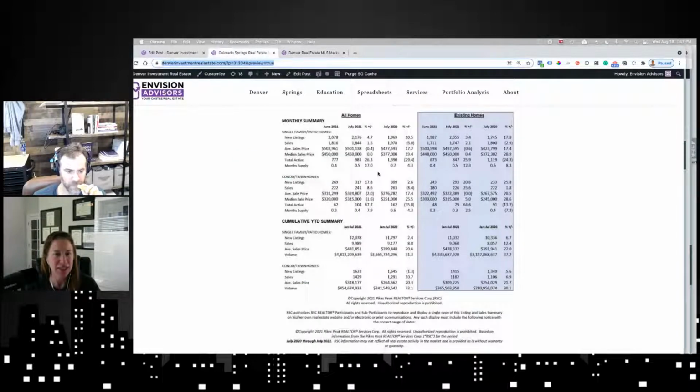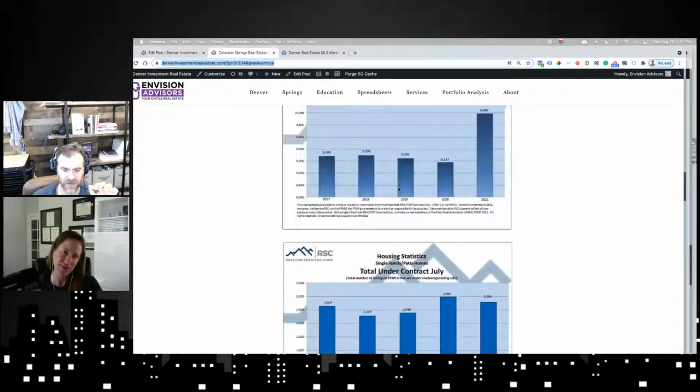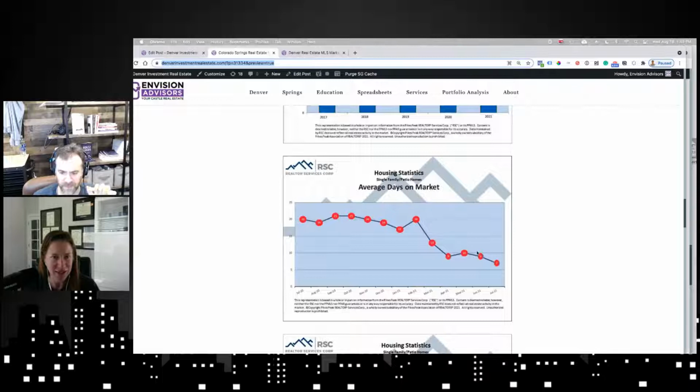Maybe just the days on market. I think that one stuck out to me because it's still continuing to decrease. I think it's all the way at the bottom, I believe. Yeah. Average days on market? Yeah. What does that say? 7, yeah. So July 2020 in Colorado Springs was 20 days on market. June 21 was 9 days. July 21 was 7 days. It's just wild. So things are still getting snapped up very, very quickly.